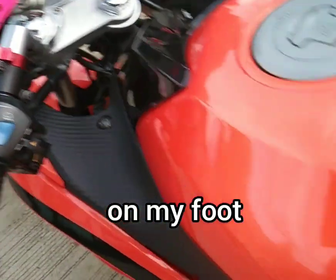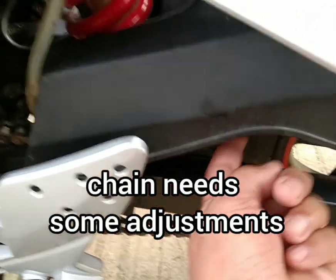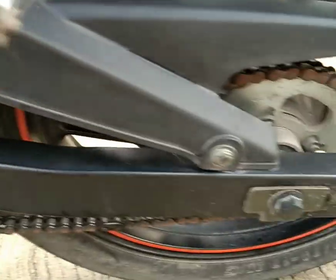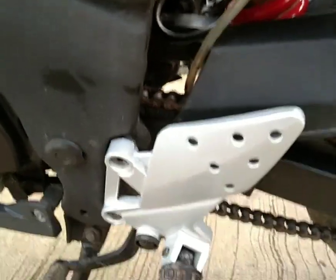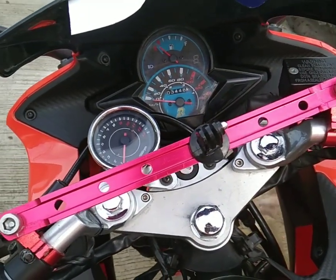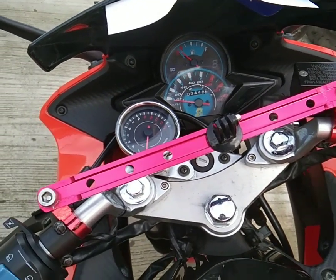And then upon checking, I noticed that the chain needs some adjustment as its tension is somehow loosening. So it needs only a minor adjustment somewhere here before everything is put back in perfect condition. But I'm very satisfied with the way the shifting goes, as the acceleration is really working perfectly.